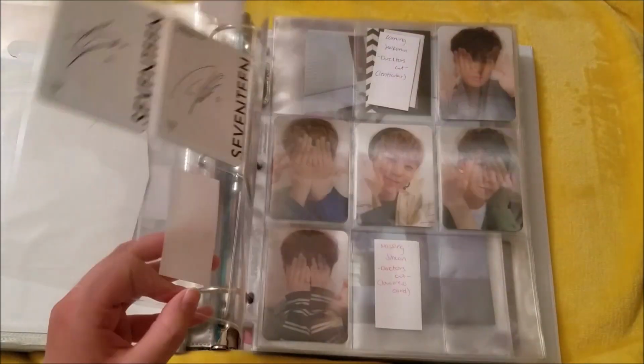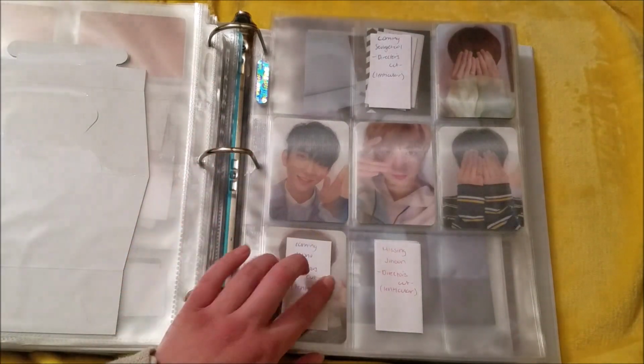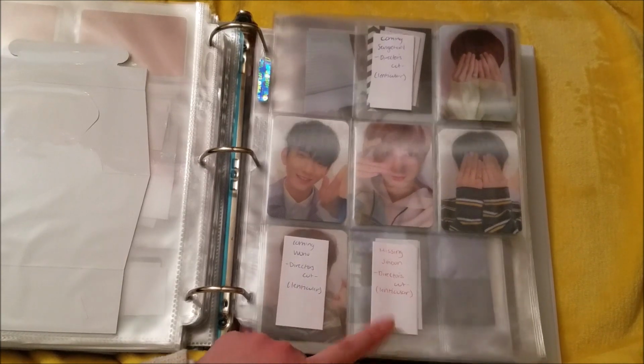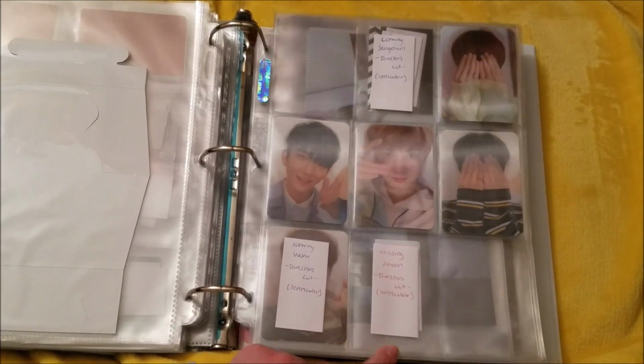I'm waiting on Wanu, Sungjul, and Seokmin to get here. So after those come here, I'm only missing Jihoon. So if anyone is selling that, please let me know. I can't find it on eBay anywhere.